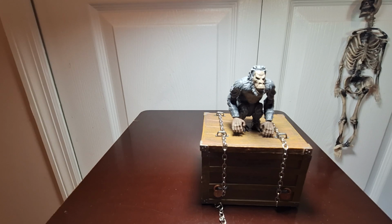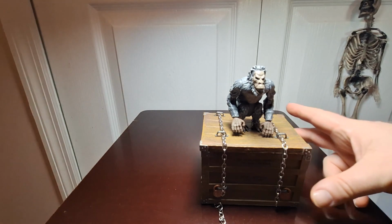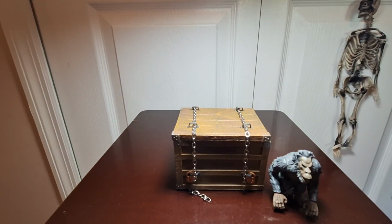If you're going to buy from a private seller on there, you may get some that are around that range, but I have seen them above. I've seen them $50 and over. For a smaller figure like this, I think that might be a little pricey, so just kind of keep that in mind here. And speaking of smaller figures, I did want to go ahead and do sizing, which I realized I forgot to do. So let's go ahead and pull Fluffy off of there so that we could see.